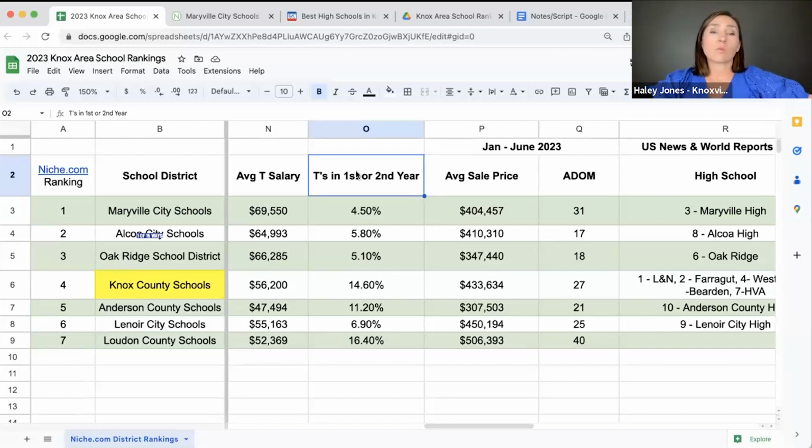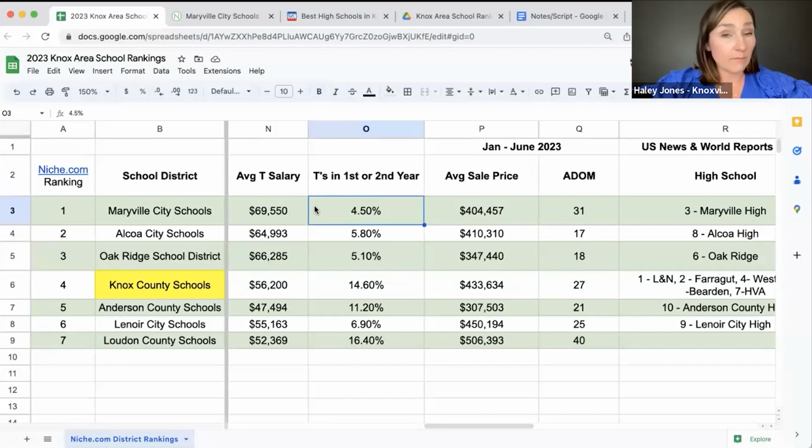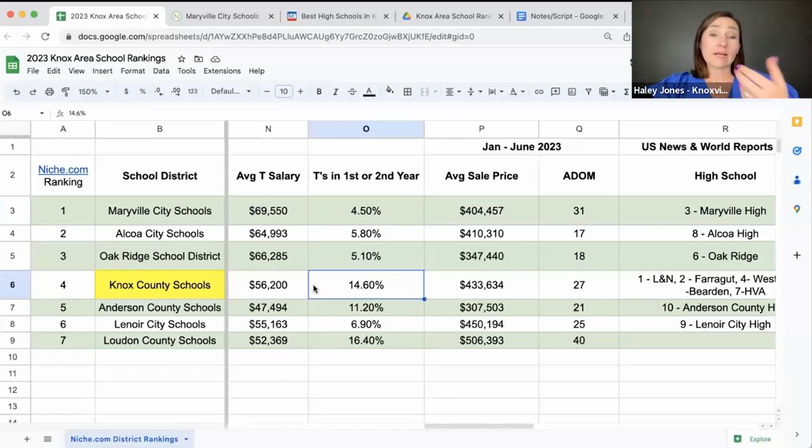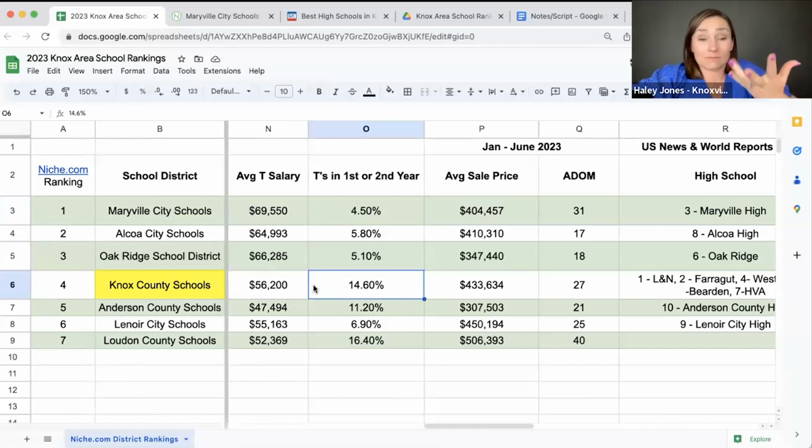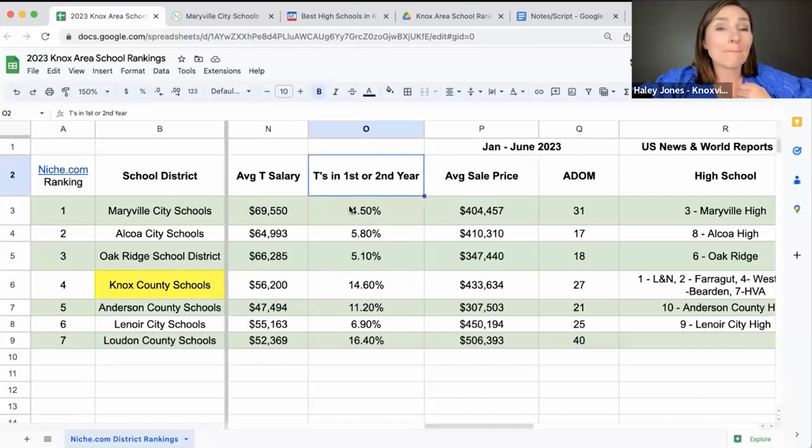Also, you can look at this one of 15 ways. For example, if only 4.5% of teachers in Maryville City School District are new teachers, that means they're getting a lot of support from a lot of veteran teachers, because the other teachers have been there a lot longer. Versus if you look at Knox County Schools, a much larger school district, with almost 15% of the teaching staff across the district being new, that means they're going to have a lot more robust support at the district level. So I don't think this is necessarily a bad thing by any means.